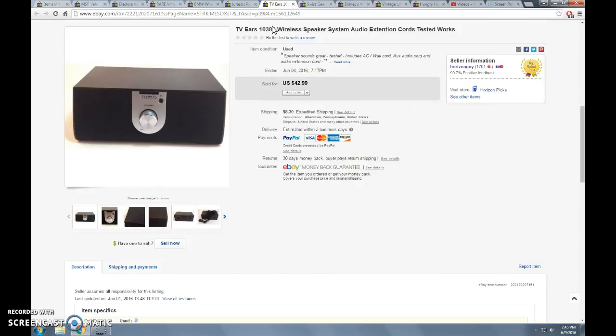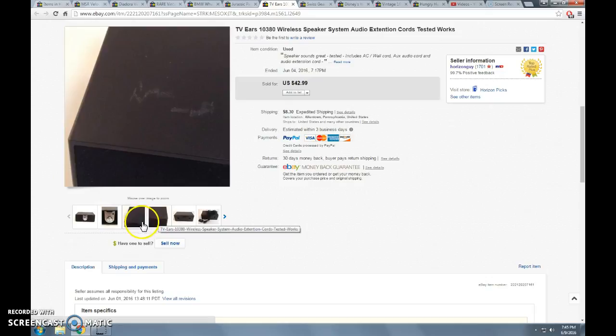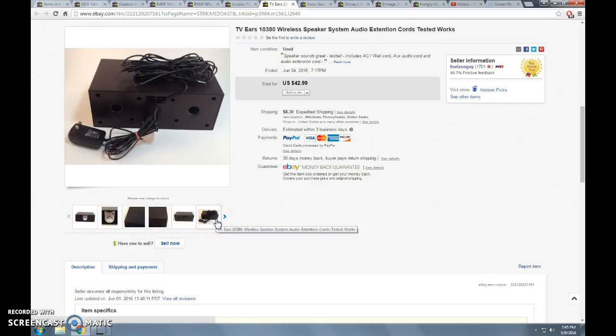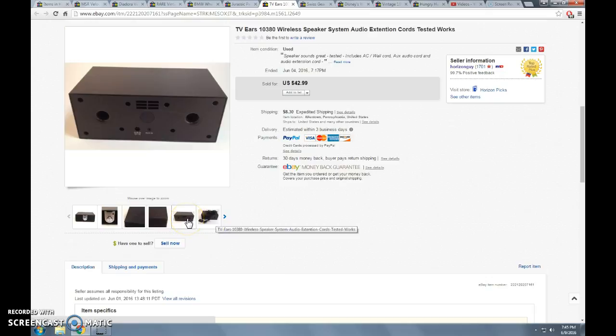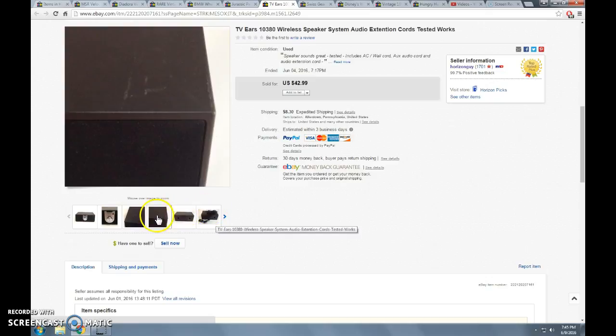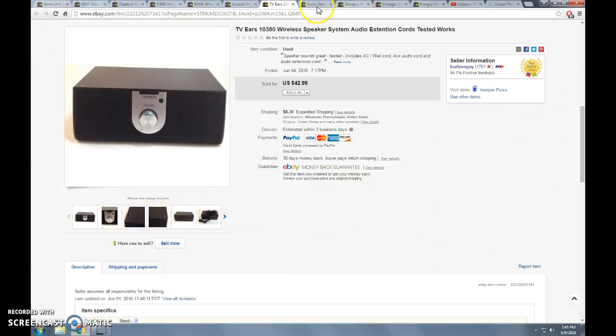TV ears, these I got at a flea market. I paid $2 for them. It's a really nice speaker, amplifier for, I guess, seniors, or hearing impaired, or you want to listen across the room. These you can plug in your headset. This didn't have it. This is just the speaker. I took a best offer of $29 on this, and again for $2, I think that was a good profit, and happy to move it along.